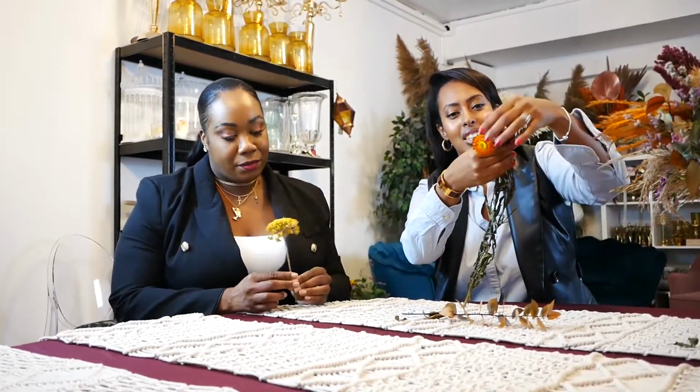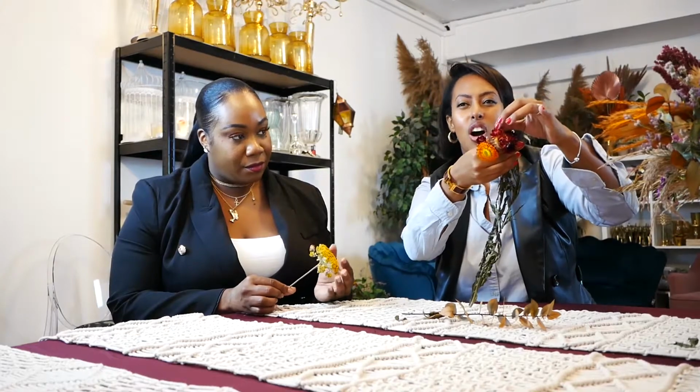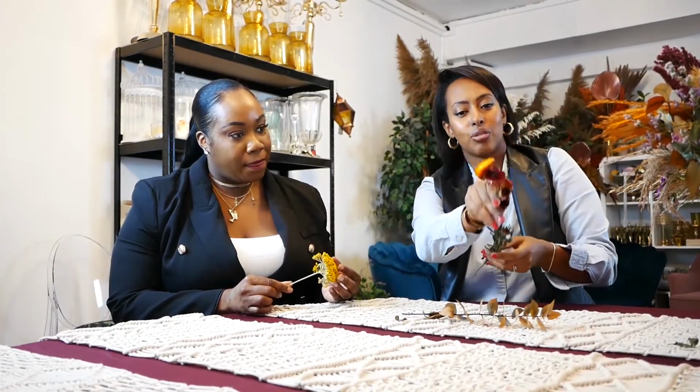There is not a huge difference between real and fake. Even if you don't have a massive budget when it comes to flowers for your wedding, why don't you try and get dried flowers? Dried flowers are much cheaper. They also last forever, as long as you maintain them. This is dried and this is dried too, but you can see how the colour has lasted. This is probably about a year and a half old, but the colour has really lasted, and there are so many things that you can do.